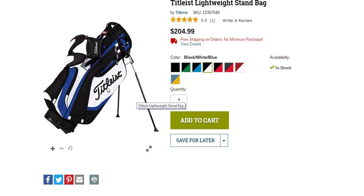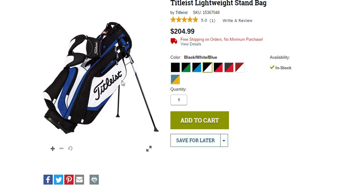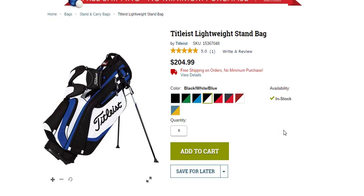It shouldn't devalue the bag much because whichever golfer buys it from you, they know what kind of abuse bags take, so they'll take it from you. They'll buy it no matter what. If they really want the color, like if they have a set of Titleist, for example, they're going to want the matching bag.